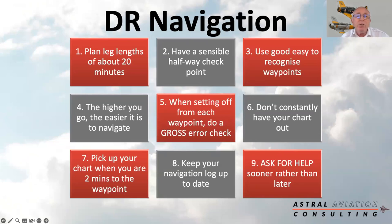So we need to constantly amend our estimates of headings and timings to update our best guess to ensure we actually do reach our intended destination successfully and within a reasonable margin of our planned arrival time. So you can make dead reckoning navigation easy or hard for yourself from the outset, and that's what this slide is all about. So let's take a quick look at each of them.